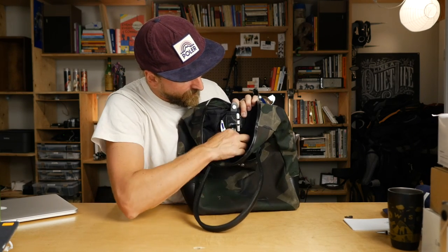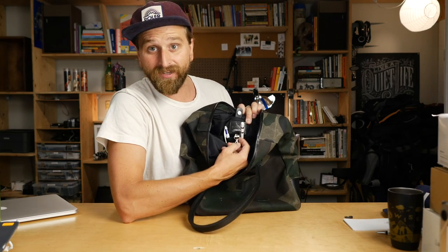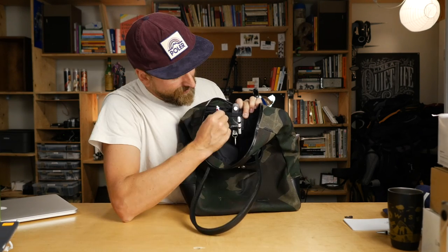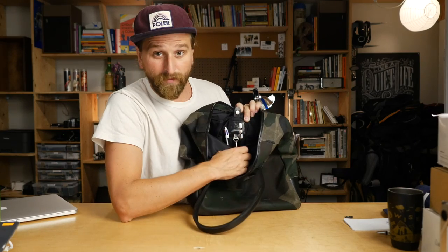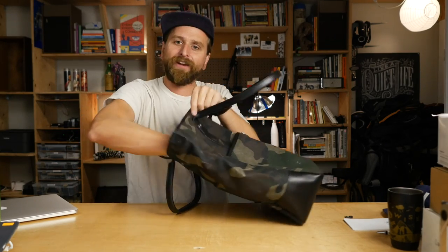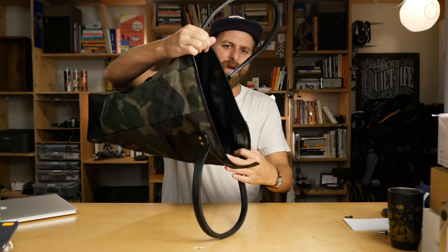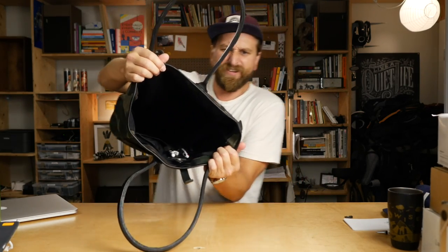Then below that, I've got a clip. It's got a little USA tag, because, you know, made in the USA. Then I got some places for my pens. Those two pockets, and then there's a pocket on either side of those pens, which is the perfect size for my glasses case.